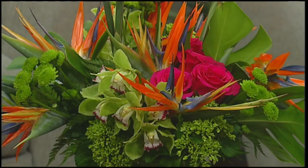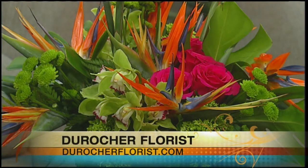Check out these flowers. How nice is this? I love this arrangement. Isn't it beautiful? I think there's some birds of paradise in there. So tropical. Is that what the flower's called? I think so. It makes you feel that summer's here. That's true. It's exactly what it makes you feel like.